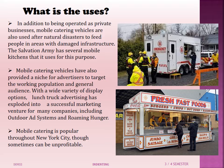Mobile catering vehicles have also provided a niche for advertising to target the working population and a general audience with a wide variety of display options. Lunch truck advertising has exploded into a successful marketing venture for many companies, including Outdoor Ad Systems and Roaming Hunger. Mobile catering is popular throughout New York City, though it can sometimes be unprofitable.